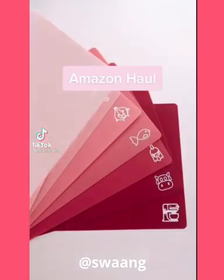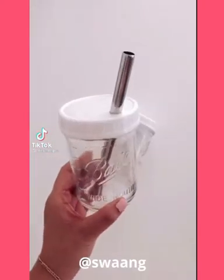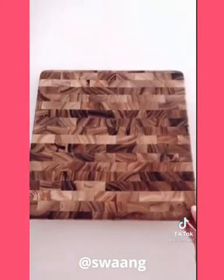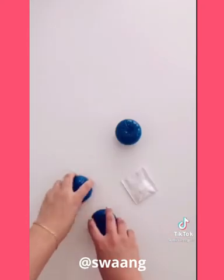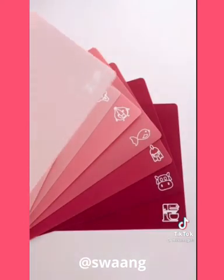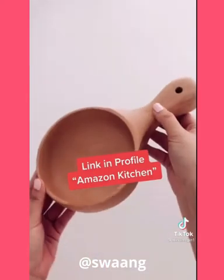What I recently got from Amazon. This set of to-go glass smoothie cups, a dusting wand for my powdered sugar, this premium wood chef's cutting board, blue apples to help keep my produce fresh for longer, this set of plastic cutting boards for foods that may damage my wood boards, and this salad bowl.